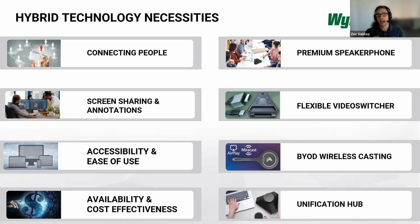And at the end, a unification hub. Unification of audio, video, and USB peripherals provides a really unique experience, because now with USB-C, you just need one cable that will provide a video pass-through and also access to the built-in speakerphone of the hub, right? So with this single box, only one cable is enough to share your content and use the meeting room properly.